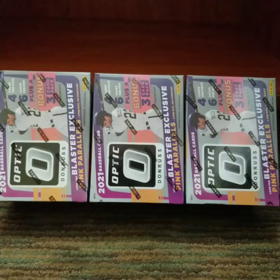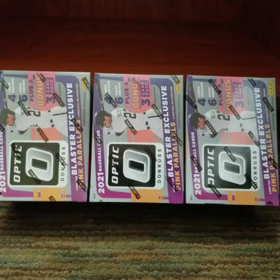You are looking at three sealed blaster boxes of 2021 Donruss Optic baseball cards. Six packs per box, four cards per pack, and there will be a bonus pack in each box that contains three cards. 200 cards make up this base set, but of course there is the possibility of pulling an insert, perhaps an autograph. I'm well overdue for pulling something big, so let's make today the day.